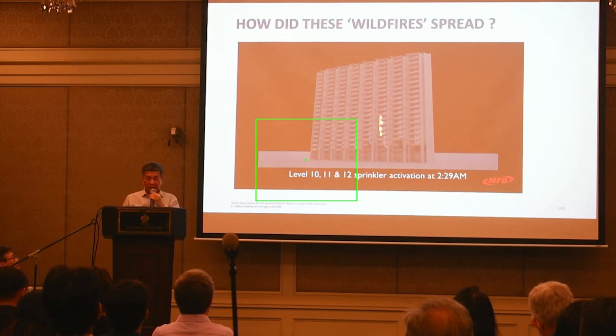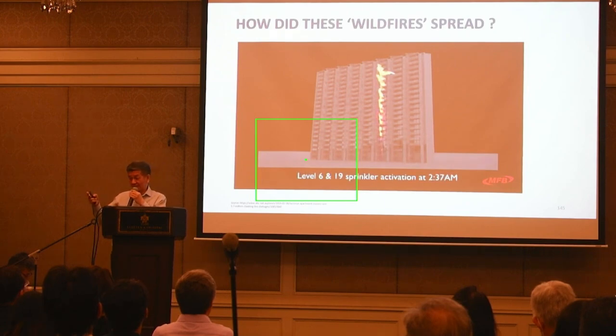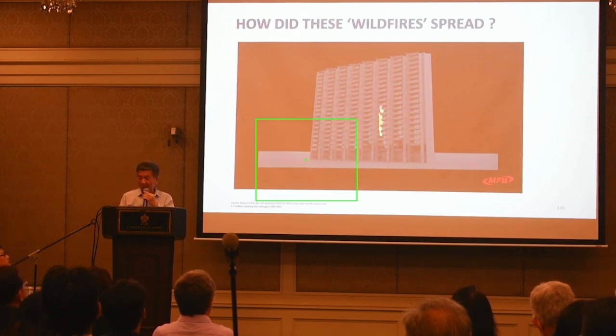So this fire is caused by a smoker. Okay, smokers, be more responsible. Unextinguished cigarette butts at the balcony caught fire. That's it. Whole building got burned.